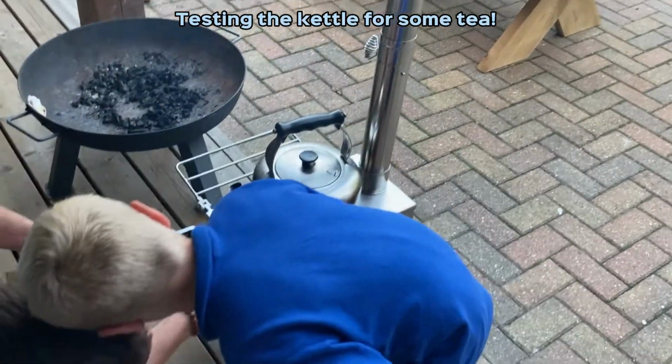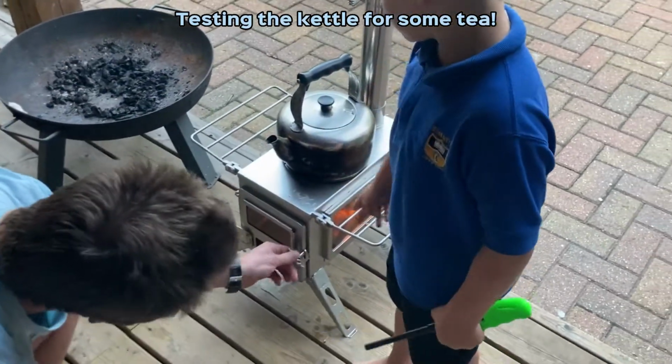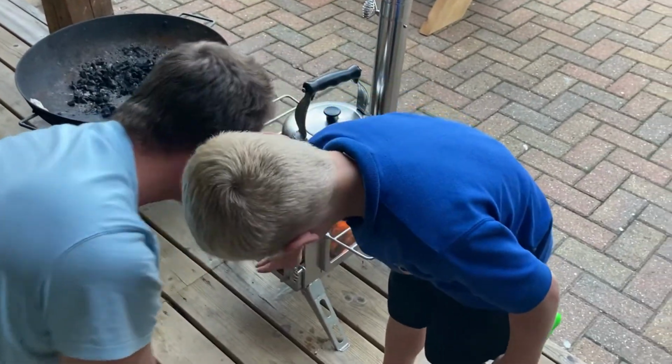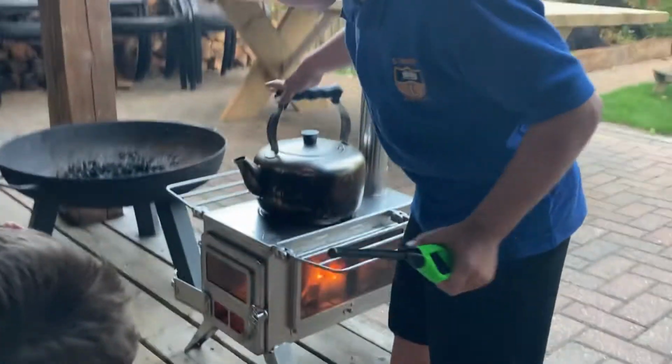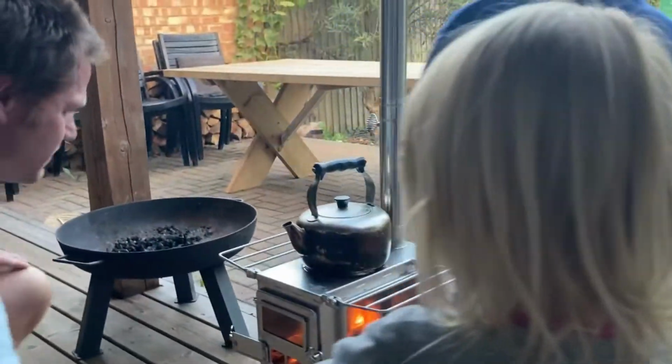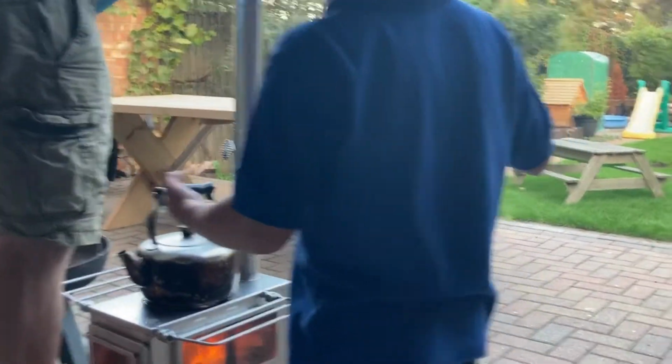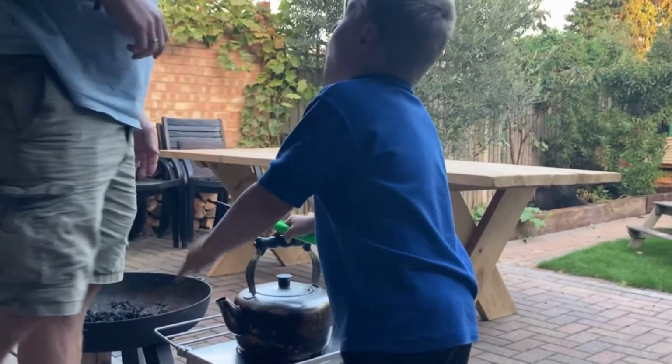Look in this side. Here we go. They said put it on here. You can put it on there as well, but I saw them put the kettle in there. You can't put it underneath. You have to put the grill on. Put it on top and then put your metal on top.